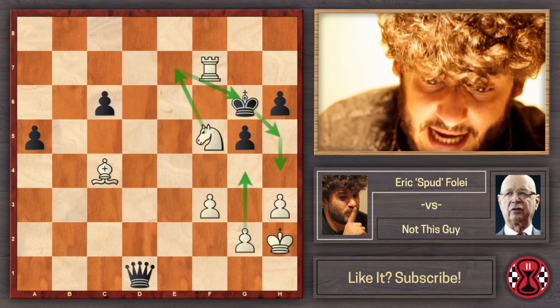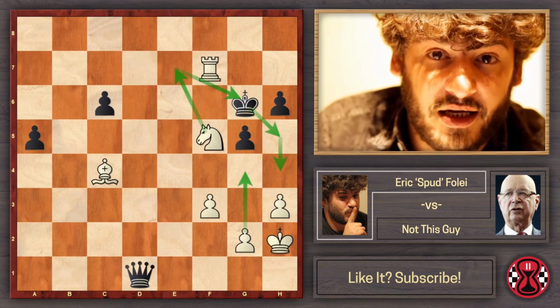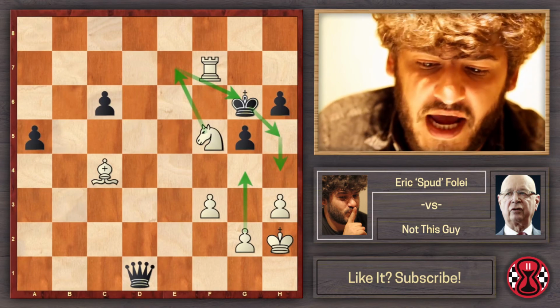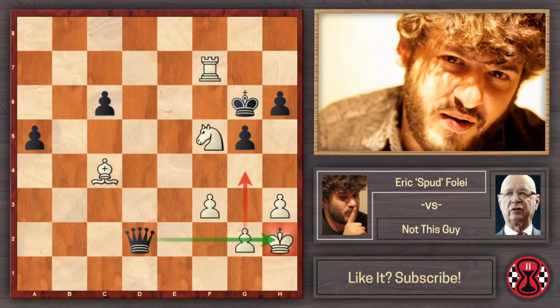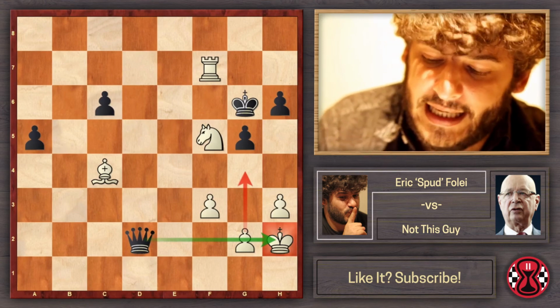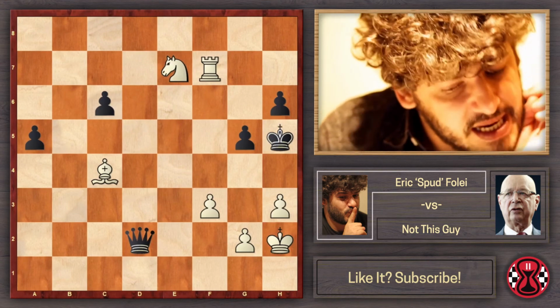So I went knight f5, and now I'm threatening knight e7 check, king h5, g4 check, king h4, and knight back to f5 or g6 mate. So again he went, no, I'm pinning your g-pawn, so there won't be any more g4. And I play knight e7 check and king h5.